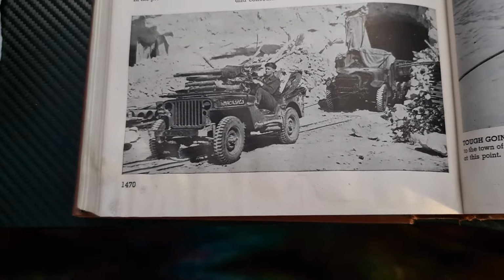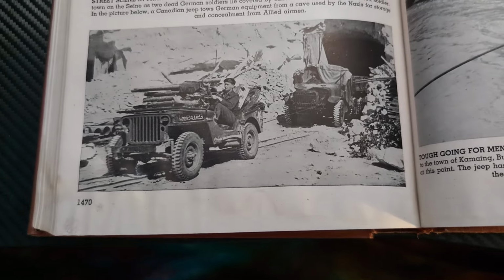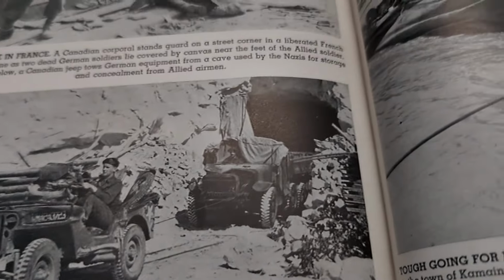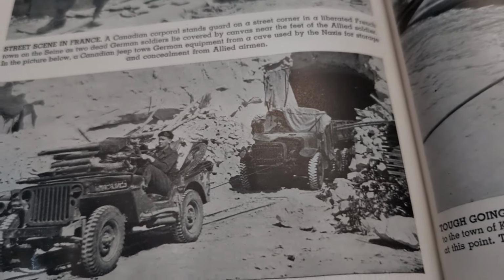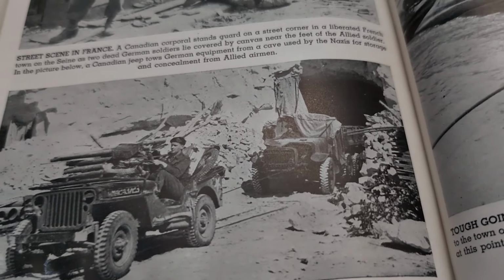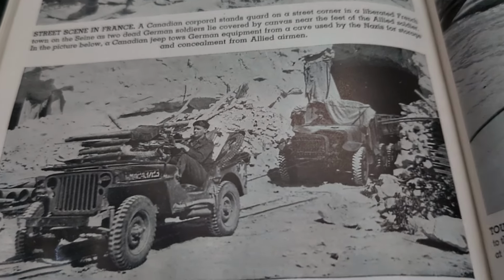In the picture below, a Canadian Jeep tows German equipment from a cave used by the Nazis for storage and concealment from Allied airmen. Once again, showing more of these caves. Obviously the Germans hid a lot of things in caves. Either they dug them or they were just caves that had already been there. They throw a lot of the stuff in this so that Allied air power can't knock it out. Smart strategy if the ground forces could have held longer. Smart strategy, but not really when you can't hold the defense as easily.